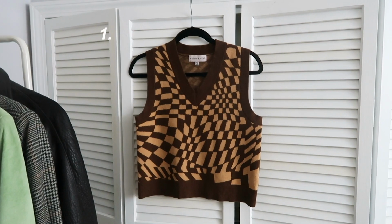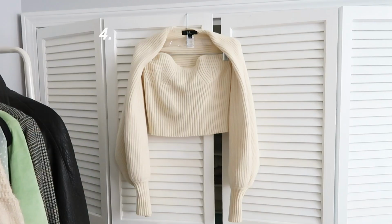But yeah, I feel pretty happy about this. I think we're gonna try to put some outfits together. Just before we get to the outfits, here is the final rundown of the capsule. I ended up at 18 pieces.